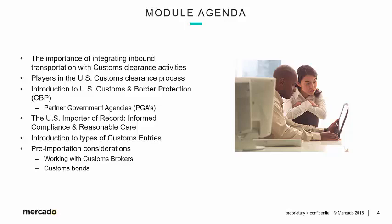Second, we're going to identify the players in the U.S. customs clearance process. Third, we're going to begin to introduce U.S. Customs and Border Protection to the story, CBP, but also, as we see in our sub-bullet, partner government agencies, PGAs as they're called, Food and Drug Administration, U.S. Department of Agriculture, other entities that have something to say about importing into the United States.